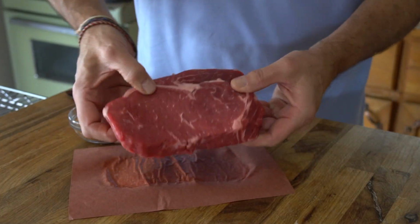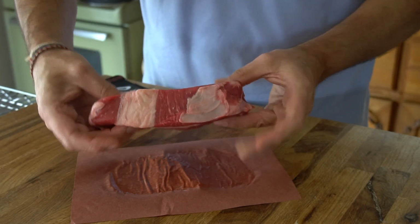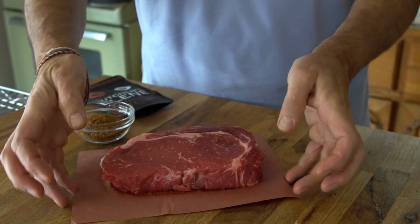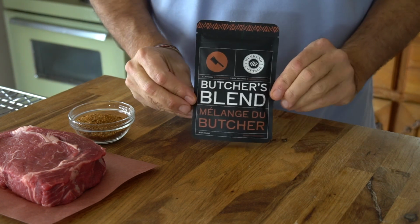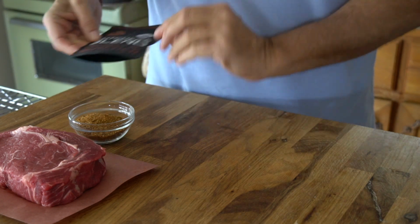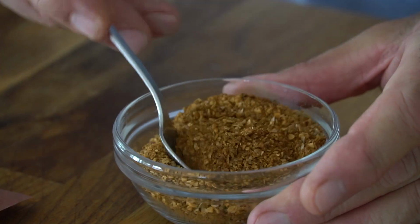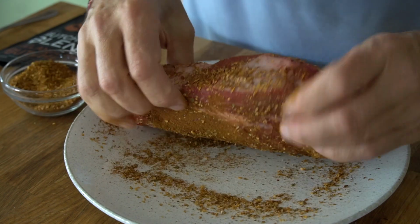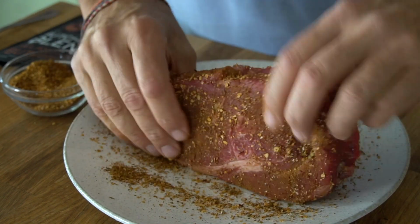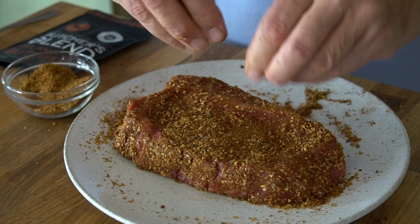About an hour before we're ready to grill and assemble, we're gonna bring our steak to room temperature. Let's start by seasoning it with a favorite steak seasoning, and I'd like to suggest our famous butcher's blend. It is a great assortment of spices and herbs, perfect with a piece of beef like this. We're gonna roll the steak, sprinkle it liberally with the seasoning, and then you can set it to the side.